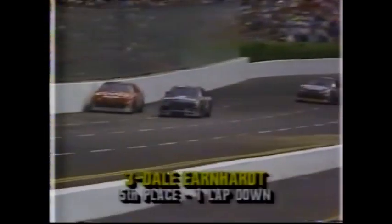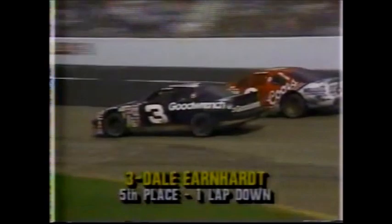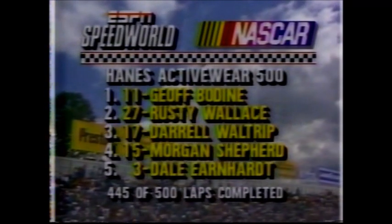Okay, so they also are aware that there are showers in the area and may be preparing for an early end to this race. Got about 56 laps to go when they come back. Earnhardt battling alongside Bill Elliott at number 9, who is in 9th position, 2 laps down. We have the sun peeking through here on the straightaway, however, despite the fact that showers are reported in the area. Back with more after this from Martinsville, Virginia, and the Hanes Activewear 500.